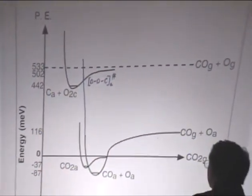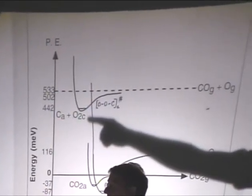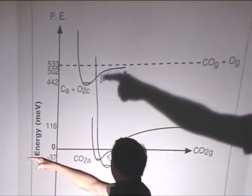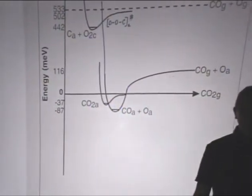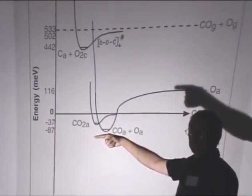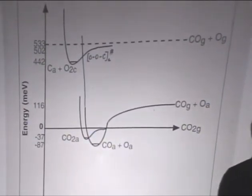Right? So the key step is this one up here, where the carbon reacts with a chemisorbed, it's more likely chemisorbed dioxygen molecule before it has dissociated, forming this activated complex. That activated complex, when it decomposes, forms this adsorbed carbon monoxide. We now have the excess energy as the carbon monoxide emerges that we're measuring experimentally. So we're falling down this potential energy surface here, and out comes the carbon monoxide extremely hot.